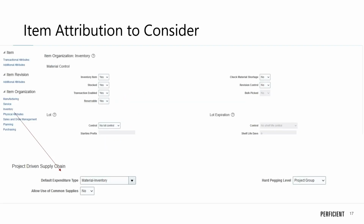Now, one last setup that I wanted to call out would be the item attribution to consider. Oracle put 3 attributes under the inventory attribute group in the PIM, product information management screens. And these project-driven supply chain attributes, one of them is pretty obvious. So if you want to go to the item organization level to set up a default expenditure type, you can do that. Or you don't have to do it. You already set up your default in the previous screen.